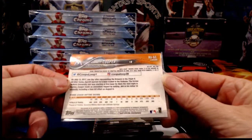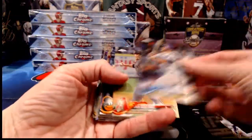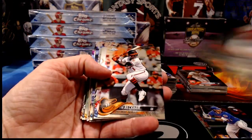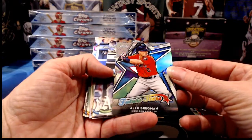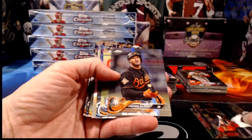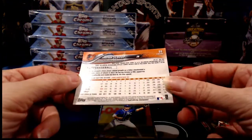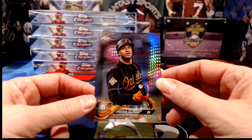Garrett Cooper is first out. That is for the Miami Marlins. So our first autograph of this box came out like, what, the second card we looked at or something. There's a refractor, Nick Williams, for the Phillies. Rookie refractor there. An Alex Bregman Future Stars insert. I believe all of the Future Stars refract, if I'm remembering correctly. Jonathan Schoop, who was also recently traded for the Baltimore Orioles. And why am I forgetting what that pattern's called?